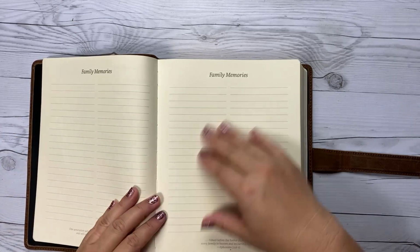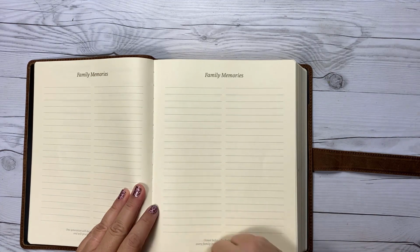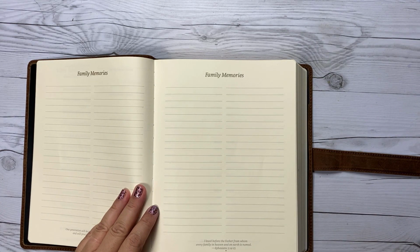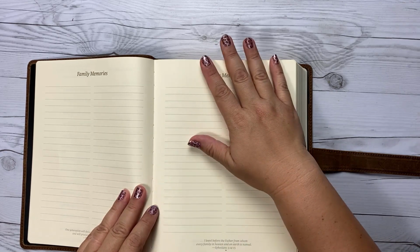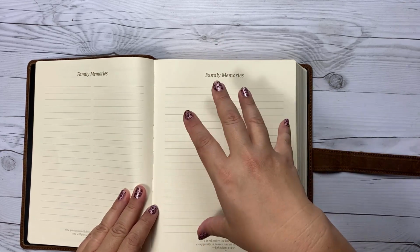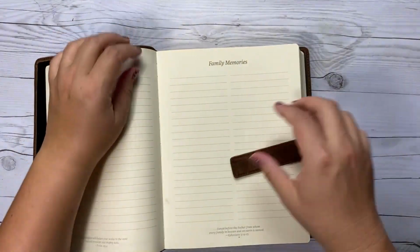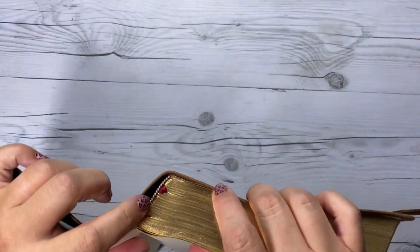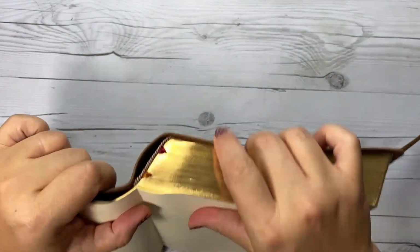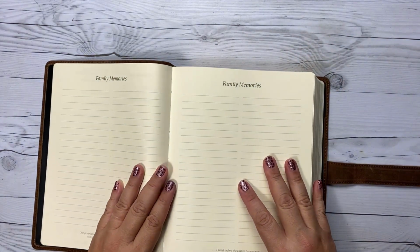We have family memories to write next. And look at this binding. You can already start to see that Smith-sewn binding, which, for those of you who don't know, is actually known as section-sewn binding. It is the highest quality binding on the market. These are like library quality bindings. Often you have each of your sections sewn together, and then they are sewn into the Bible itself. And you can actually see here on the edge that you have some kind of fabric backing as well. So this is a binding that is really supposed to stand the test of time.